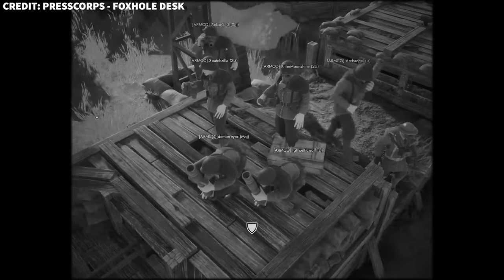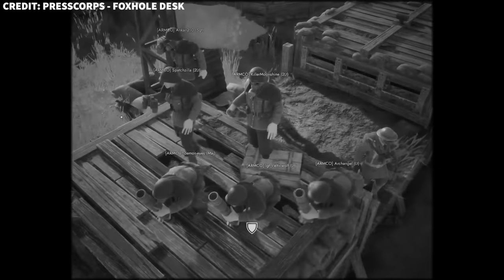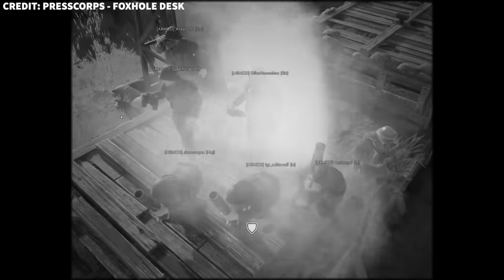Come across the Arm Corps Regiment here at the front of the line. I'm completely distracted by the black and white, apparently old-timey war correspondent there.